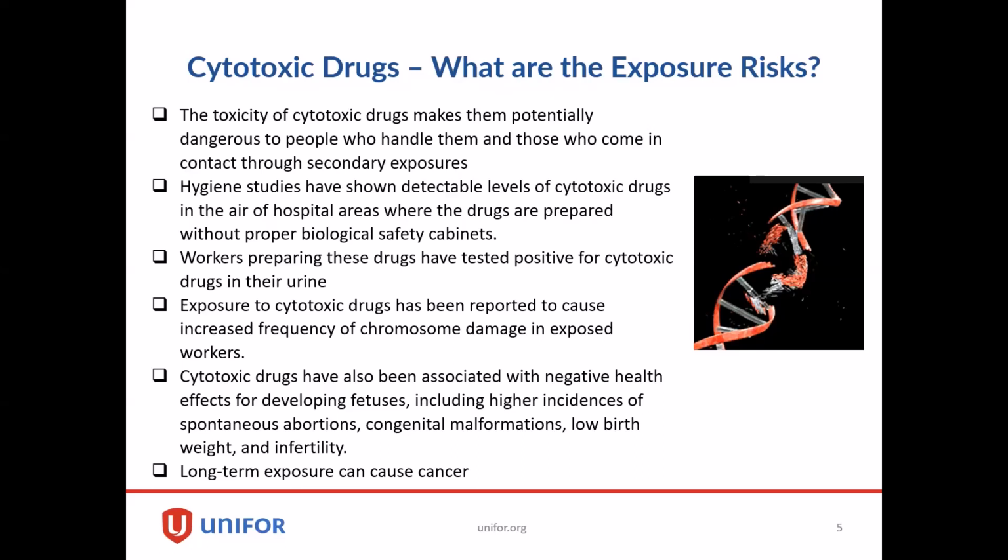Cytotoxic drugs have also been associated with negative health effects for developing fetuses, including higher incidences of spontaneous abortions, congenital malformations, low birth weight, and infertility. Long-term exposure can cause cancer.